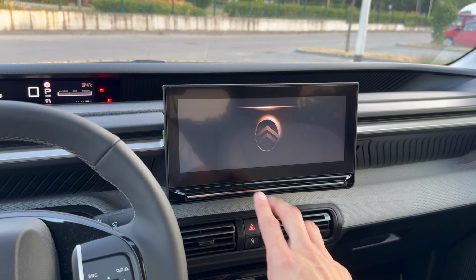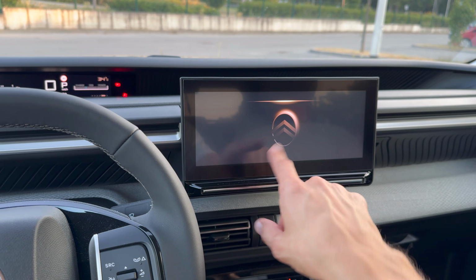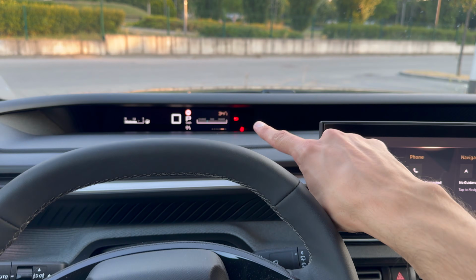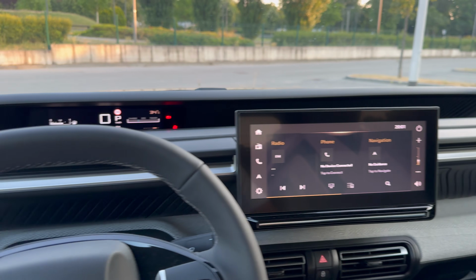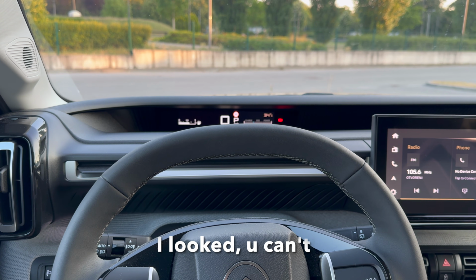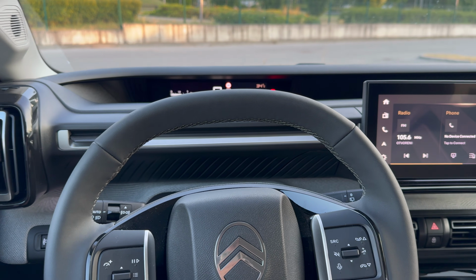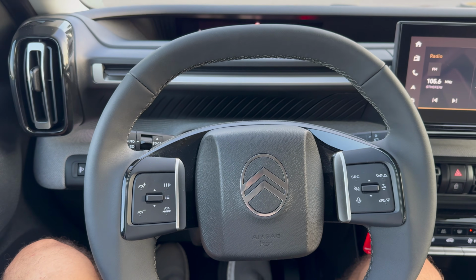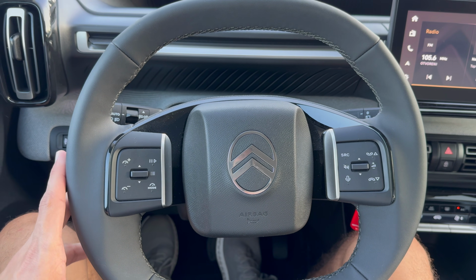Now this is the screen booting up, but you might notice the C3 had the blue badge. This one has a brown color. Same for the temperature over there, and same for this one. Maybe you can change that in the infotainment, I haven't checked. So the radio just decides to come on, although I've muted it. That's that. Now let's get back to the review and focus on the steering wheel.